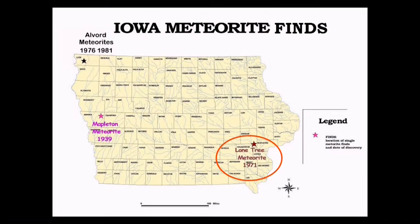Lone Tree meteorite, found down in the floodplain along the river near Lone Tree, 1971. Again, this is a farmer that was plowing his field and hit a rock. Well, he's out there in the river sediment, the really fine-grained material, sand and silt, etc., and he's hitting a rock. He said, this isn't right. And he thought this was pretty weird, so he hauled it into the geology department at the University of Iowa, and one of the professors took a look at it and said, yep, that's a meteorite, and swung a deal to get it, and so it became the property of the University of Iowa.